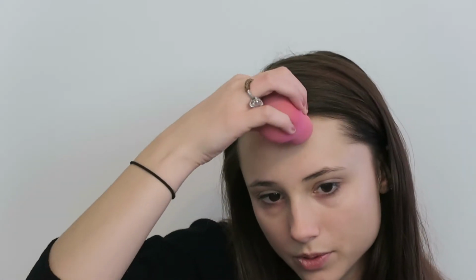So now I'm just gonna buff around the edges of the places I just put concealer to blend it into the skin a little bit without taking off whatever I just put on.